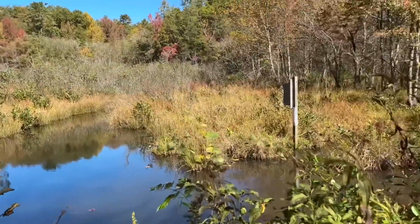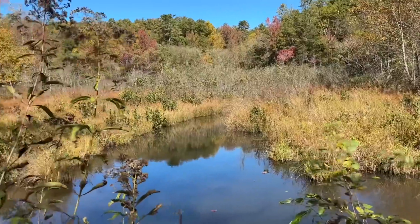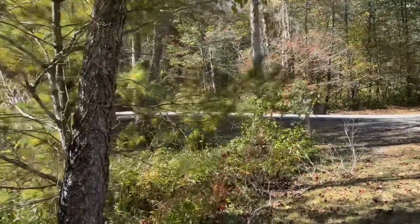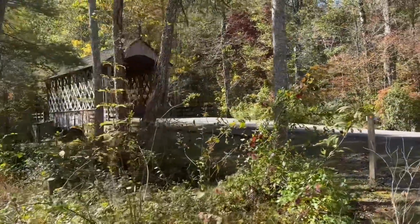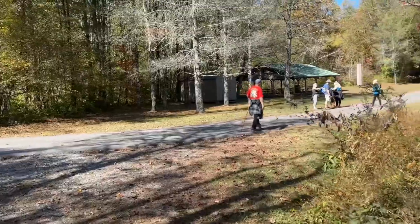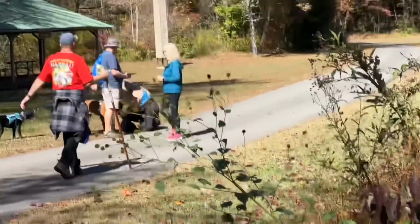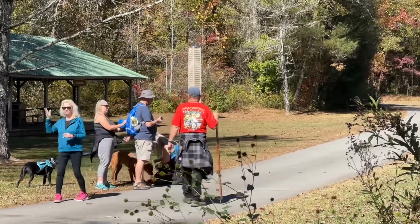It's called the wetlands back that way. Now we're back over to that pavilion area. Here's the covered bridge on the left. We're walking in circles. And then that thing over there, I really would like to know what that is. That tall, I have no idea.